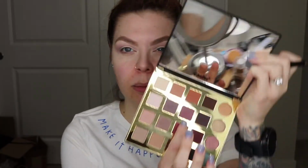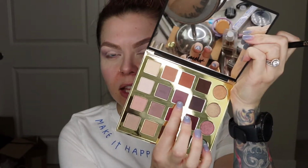I'm wondering if I should zoom you guys in just a little bit, so you can see better. Okay, those colors for some reason are not blending out as nicely as I would like them to, and I don't know if it's from the Shape Tape that I have underneath as my base or if it's the shadows. Generally, Morphe shadows work pretty well for me, but I'm gonna switch over to the Tarte palette, and I'm gonna do this slightly warmer color. It's very similar to the last one, just a little warmer, and I'm gonna do that now in the crease.